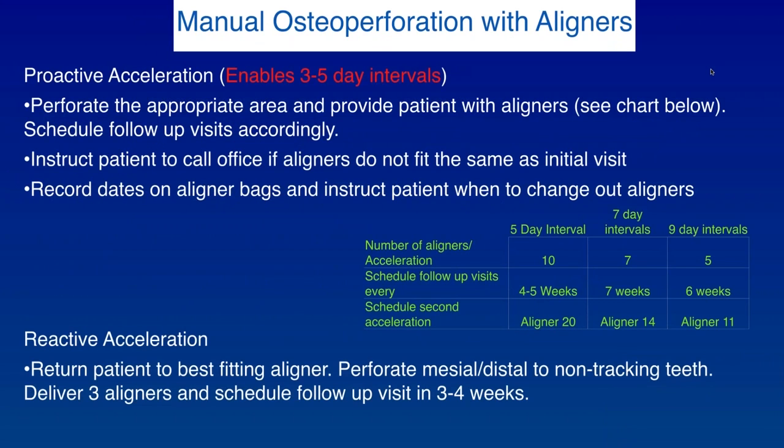This is manual osteoperforation with aligners. And basically what this does for us, now I know Invisalign has gone to 7 days changing out their aligners, but what this does for us, it enables 3 to 5 day intervals and changes with our aligners. We perforate the appropriate area and provide the patient with the aligners. See the chart below. And you can see that if we need to go to 9-day intervals, we can, but now that we've gone with this osteoperforation, we can increase that rate, give the patients 10 aligners, see them back in 4 to 6 weeks.